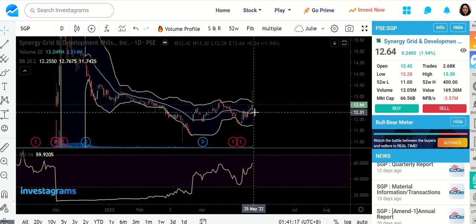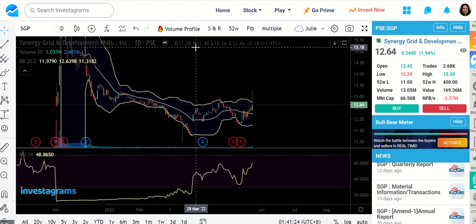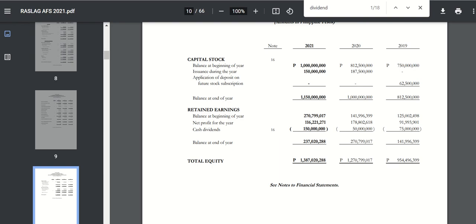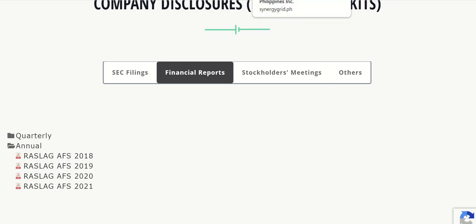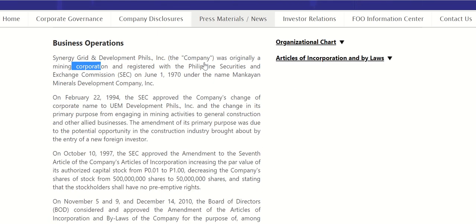Okay, so at this point, just to give an overview for those people who are not very familiar with the background of SGP, I managed to check on their profile. Let me just open that. Not this. I was researching for Raslag earlier. No, not this one. This one. Okay, so I went to their website and just a brief background.